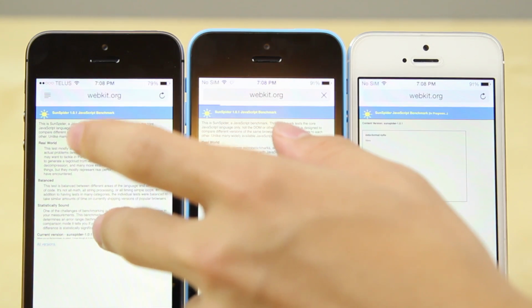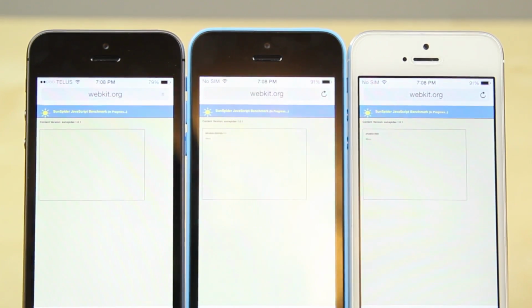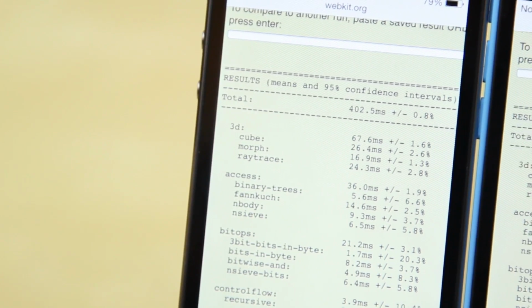So now that we've done the CPU benchmarks, we can take a look at the real-life browsing benchmarks. I'm going to run SunSpider here, that is just a JavaScript test, and you can take a look at the final score where the iPhone 5S actually doubled the speed of the 5C and the 5, but now it's time to take a look at whether these numbers actually mean anything with a real-life test.